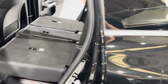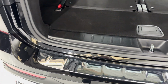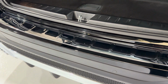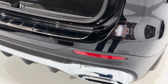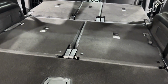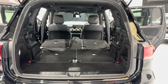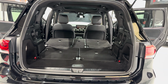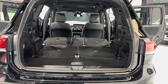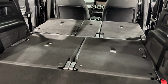Fantastic. And if we come round to the boot now, just show you, we've got this chrome finisher on the top to protect the bumper. No damage on there. Wow, it's also shiny and new looking. So we've got a nice big opening. There's quite a lot of height there. It might not show in the video, but there's quite a lot of depth, and the roof goes right up. So if you need to get something quite tall in the back.